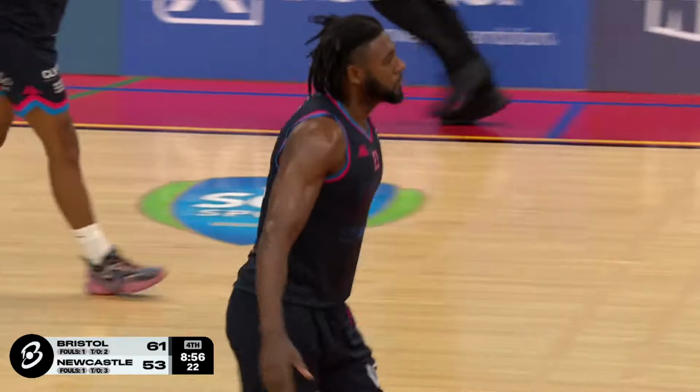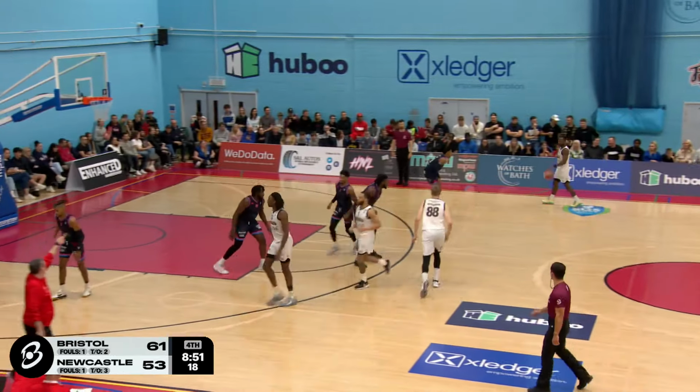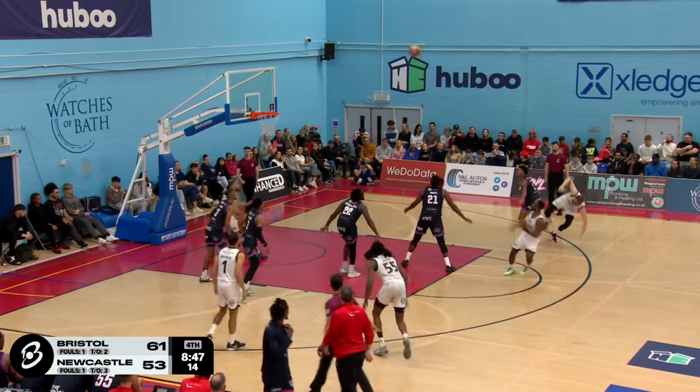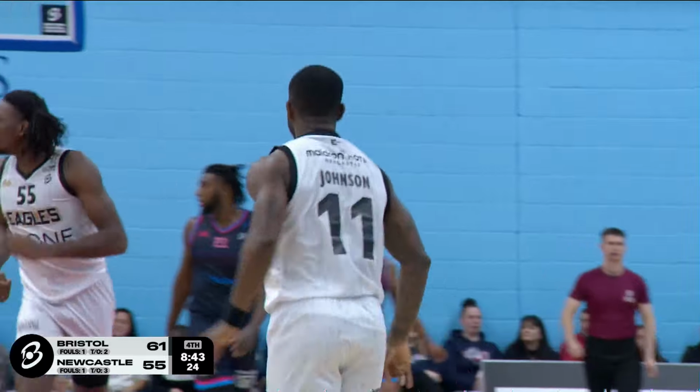And when you finish your donuts, I bet you say box out. Well, that's regardless of who's saying it, you got to do it. Actions speak louder than words. Johnson pulling up for the mid-range now. Back-to-back field goals for him. Keeping the Eagles at bay.